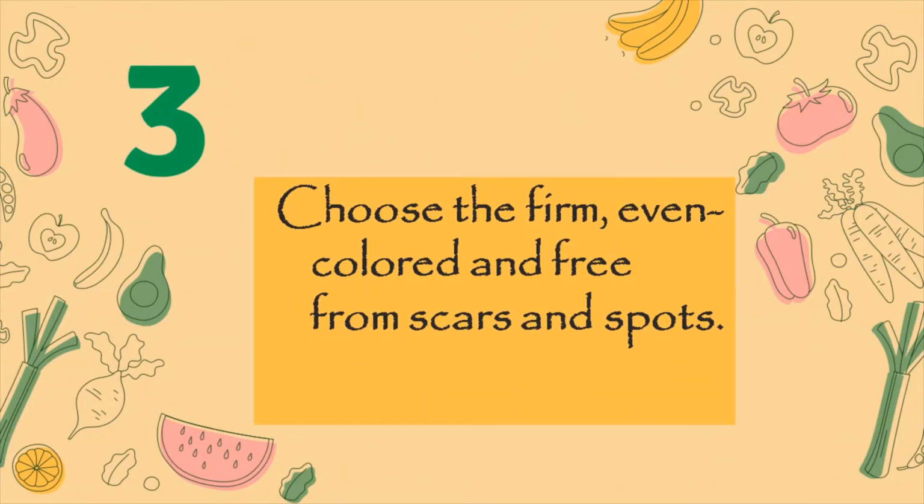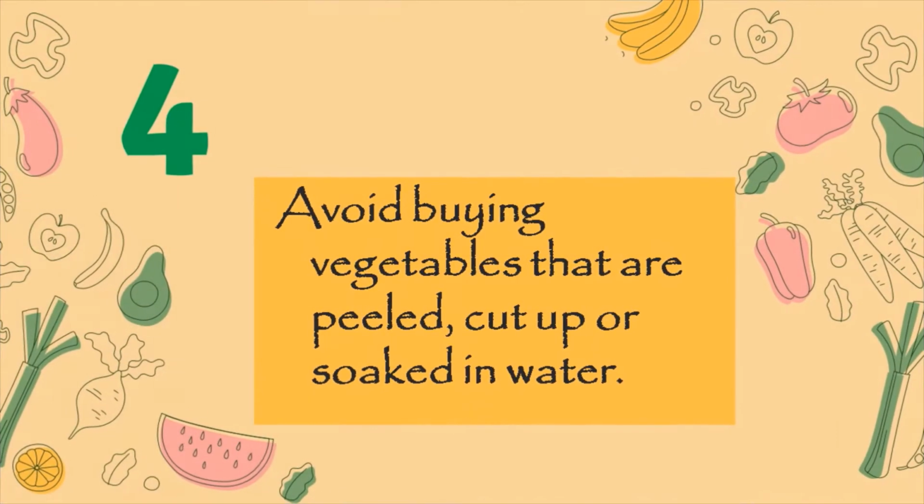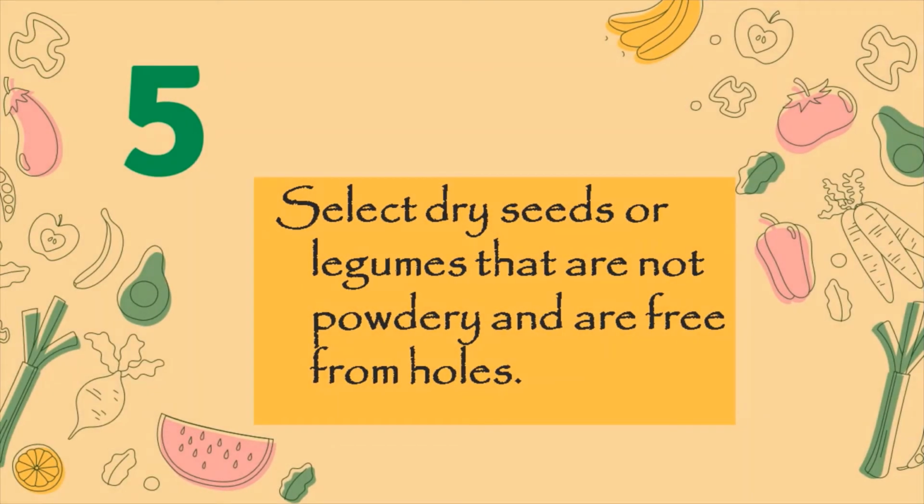Number 3. Choose the firm, even-colored, and free from scars and spots. Number 4. Avoid buying vegetables that are peeled, cut up, or soaked in water. Number 5. Select dry seeds or legumes that are not powdery and are free from holes.